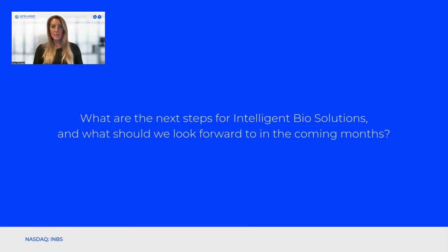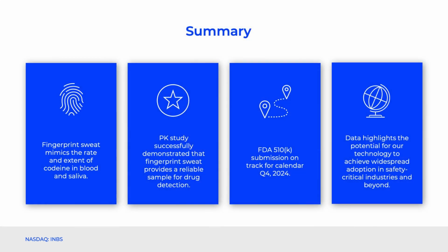What are the next steps for Intelligent Biosolutions and what should we look forward to in the coming months? We will be announcing the results of our method comparison study in Q4, another key component of our clinical study plan. We are also compiling the results from our other clinical and laboratory studies required as part of the FDA submission. We plan to submit all of this in Q4 of this year. And we will continue to pursue our strategic geographical expansion plans and entry into new segments throughout the globe.